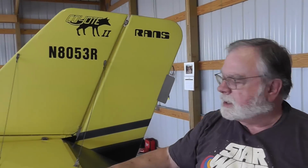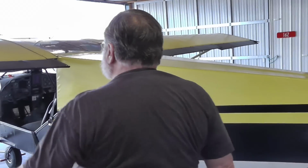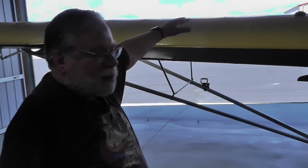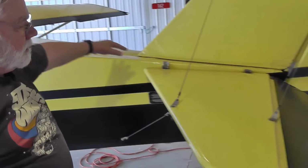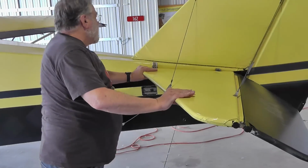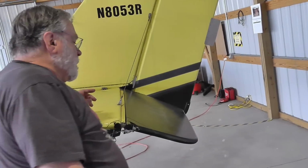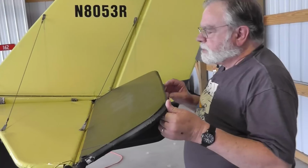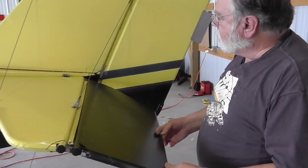Now, the way the tail works, the air from the back of the airplane does kind of a twirl, and it comes down on here. And that's what keeps this down, okay, while you're flying. And the way that you determine how much up or down you want is with the elevator. Again, another French word.